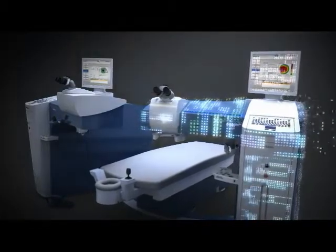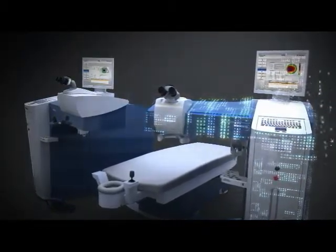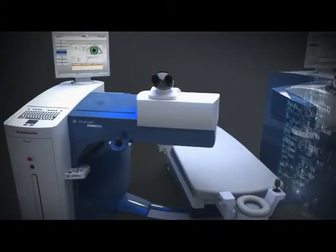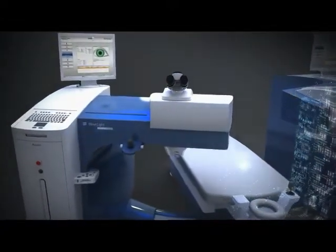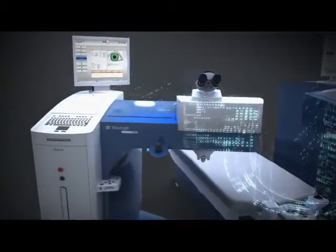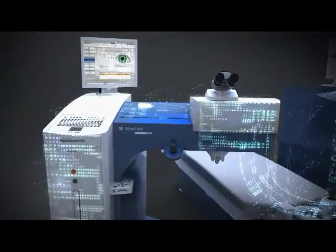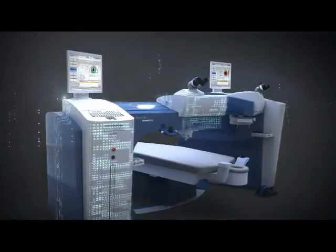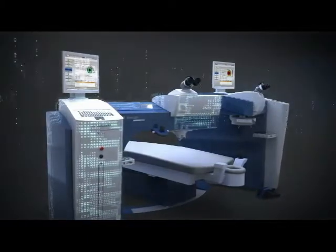Using the captured diagnostic data, the excimer is able to create a unique ablation profile. The ablation profile now travels from the Wavelight EX500 excimer laser to the Wavelight FS200 femtosecond laser, where a precise flap is to be created. With only a single data entry point, the margin for error decreases while customization capabilities are enhanced.